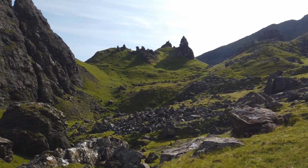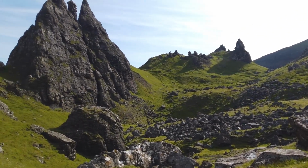Hello, we are here at the Storr. We're here in the valley just below the massif, and the wind has died down a little bit, but on the way up it was really strong. It was starting to be a little bit cold. But here it's like a massive playground. You can jump from rock to rock, and everywhere you look it's just beautiful green and black rock.